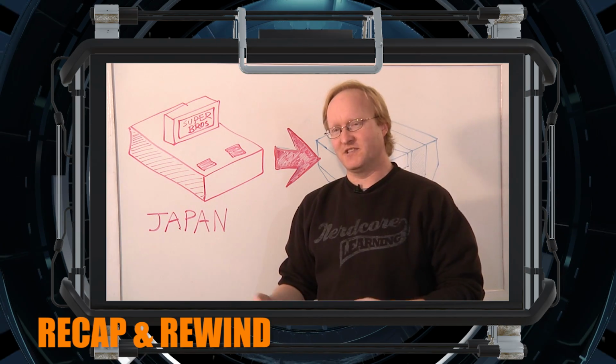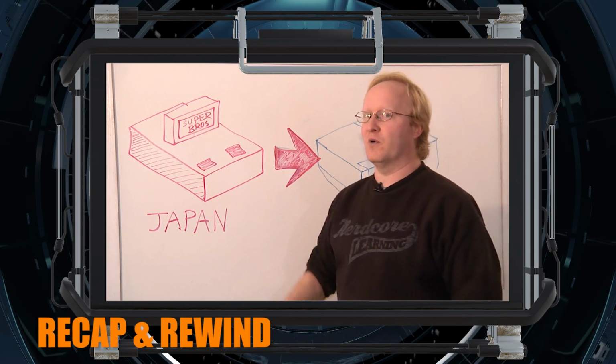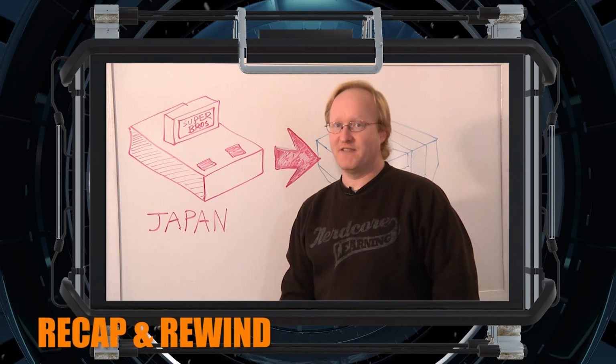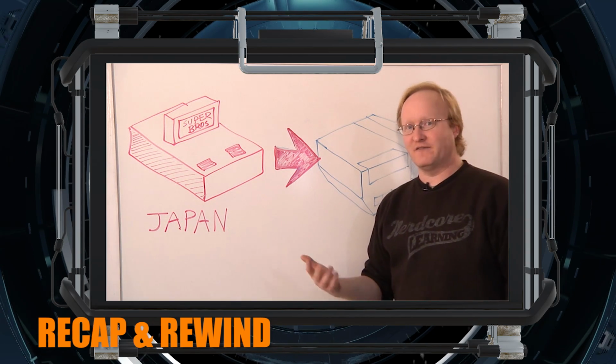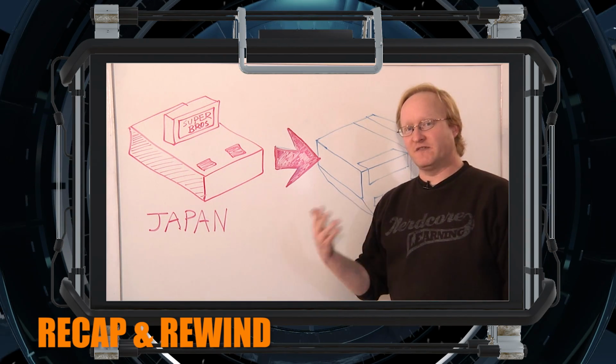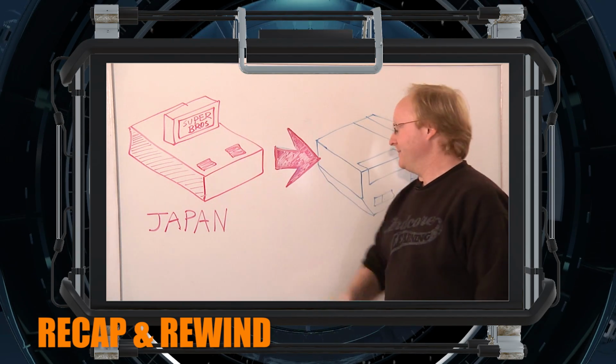The Nintendo Entertainment System first came out in Japan in 1983. It was called the Famicom, for Family Computer. Nintendo then brought the system to America. But by that time, the video game crash of 1984 had occurred, so Nintendo wanted to differentiate their console from the current consoles, which the Famicom looked like.